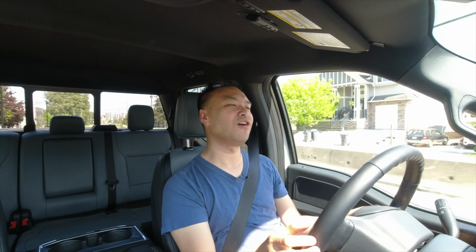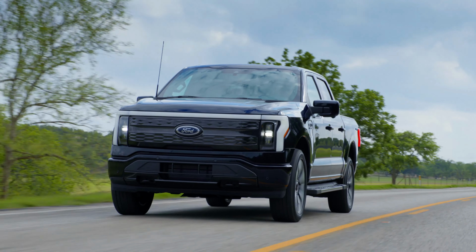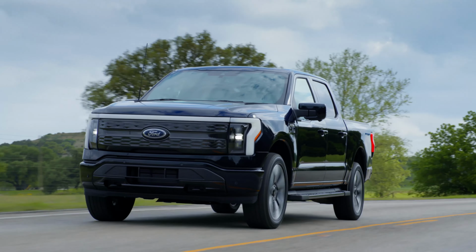And yeah, all that power just equates to plenty of pulling power as well. You can tow, you can do all the things that you normally need to do, but of course, when you're towing with an electric truck, you're going to lose a little bit of range. What I do like about this is just how comfortable the truck is as a whole.